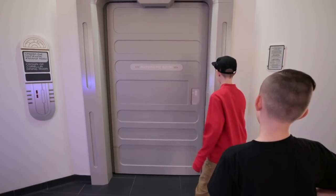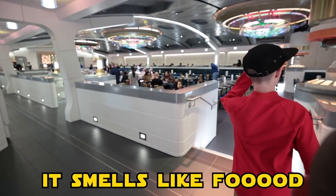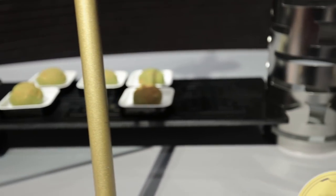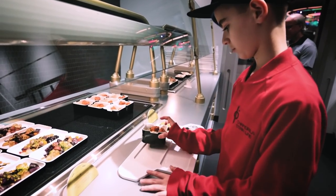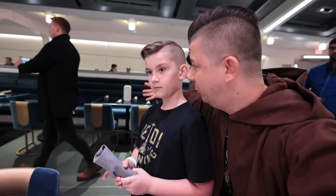Lunchtime, hit the button. Whoa, I smell food, it smells so good. It smells like food. Did we just get the best seat in the house or what? We're like right in the middle.